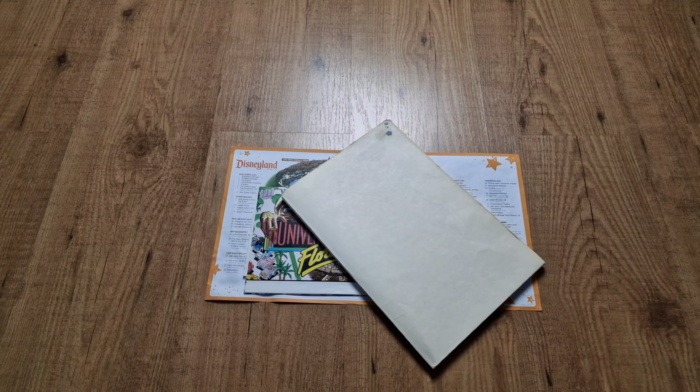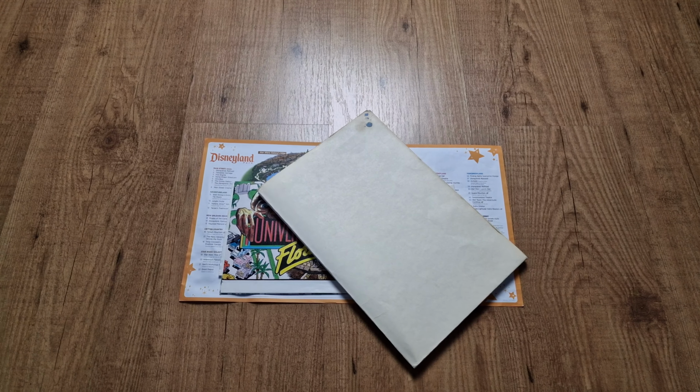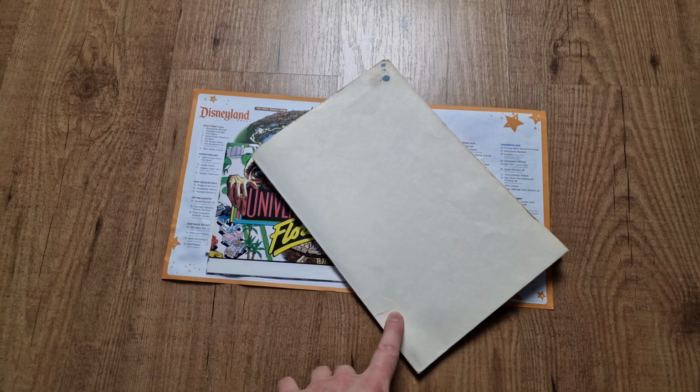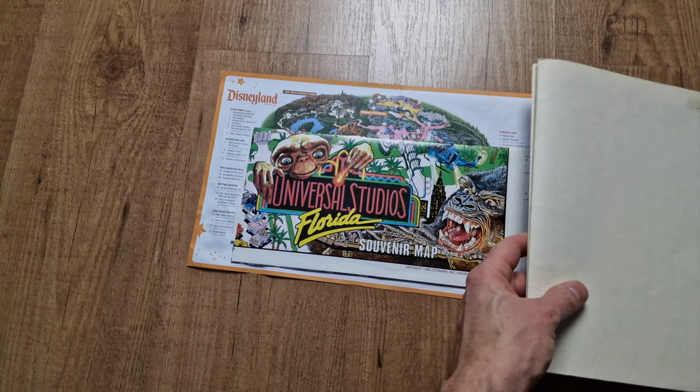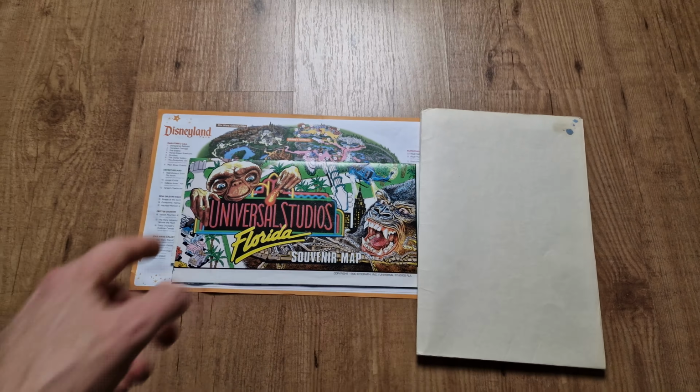This video will be a bit different since I will skip the entire intro. The reason for this is I'm going to take a look at three maps, and especially this one. It's very large, so I have to spread it out in my living room instead. So anyway, let's take a look at the three different maps.